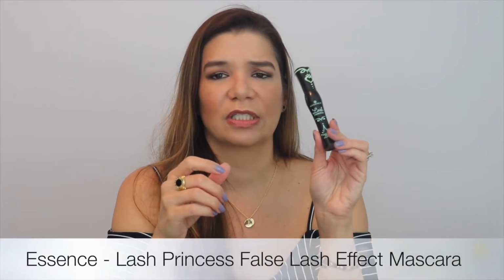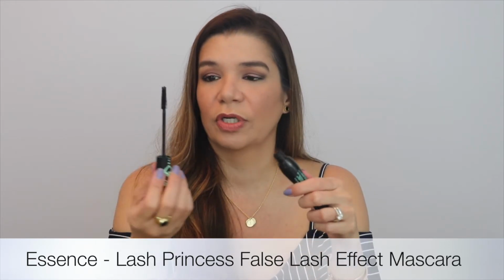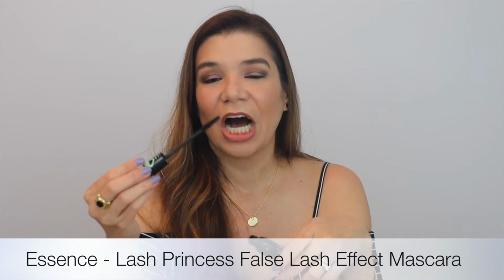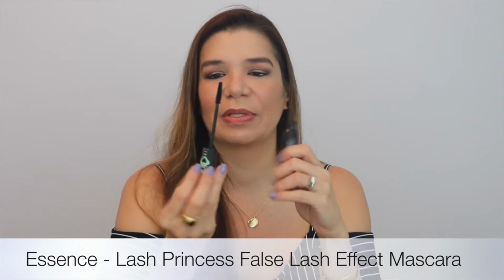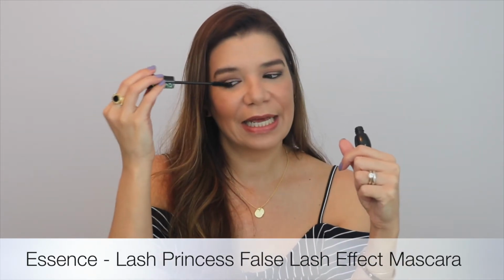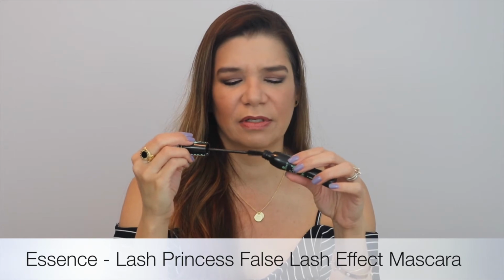The other one I love and I have used, and I think this is my second one, I've repurchased this one, is the Essence Lash Princess one. It also has the natural bristles kind of wand, but this one is tapered, so it's easy to get in there in the corner of your eye. This one lengthens, holds the curl, deepens and darkens your lashes, and because it lengthens, it really looks like you have false lashes. It says it has a false lash effect mascara, the Lash Princess one.